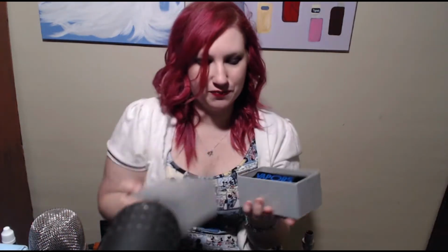So when you open your box for your Reuleaux RX 200, I got the black. Look, they put their name on it in little stickers, Mint and Vapers. How cool is that? My husband's like, are you going to leave that on? I was like, yeah, I think that's neat. So, until they start to peel off. But in the meantime, I'm going to leave it on.